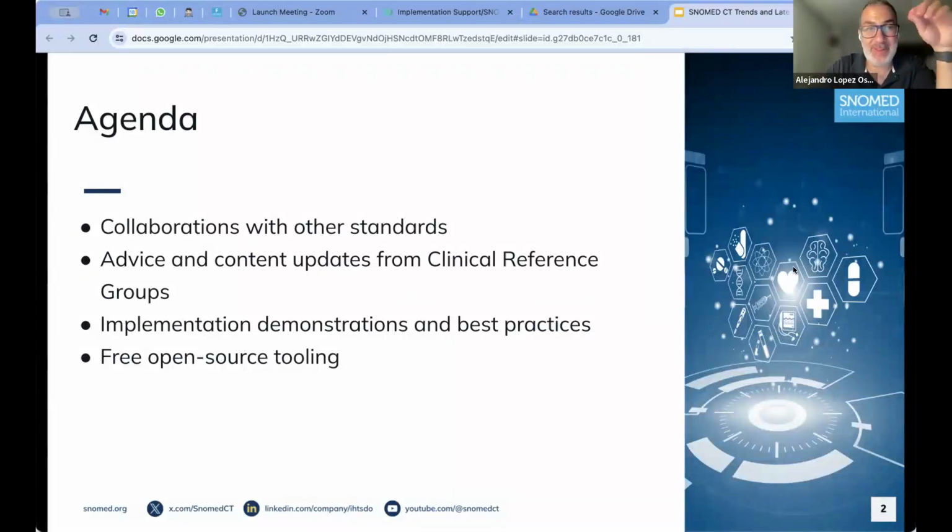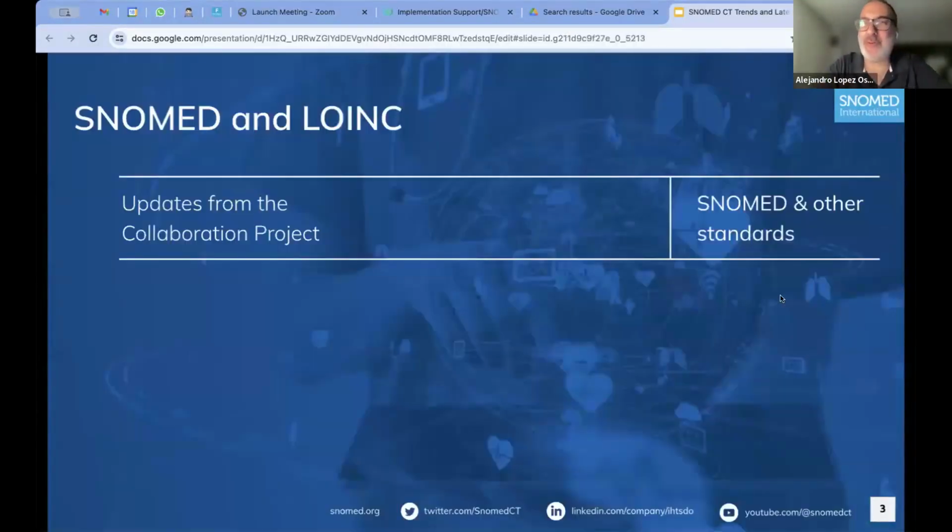We will also see some demonstrations of SNOMED work in demonstration tools based on best practices for SNOMED and FHIR implementation. And we will show some free open source tooling that we developed to help implementers and to simplify some of the steps of the SNOMED implementation. So I will start going through all of this. It's a varied demonstration of different things.